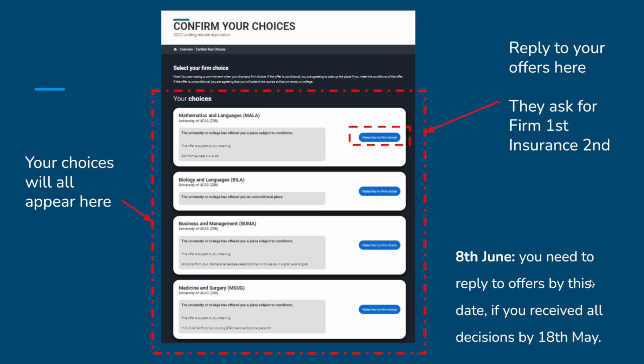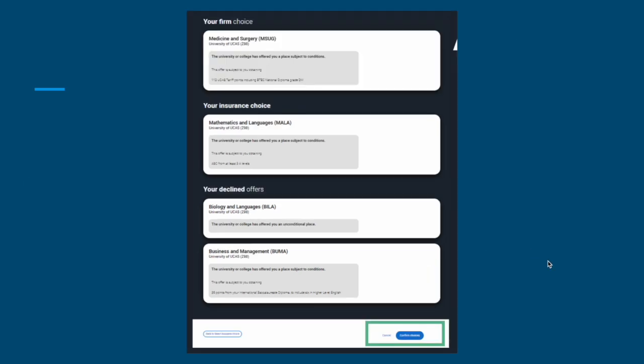When you have all your 5 decisions come through, you'll have a screen that looks like this, and you will click Make This My Firm Choice. Once you've made a firm choice, it will change to Make This My Insurance Choice. You can make all of your choices on UCAS Track, and again, June 8th is the deadline for that. Running swiftly on, you will automatically decline any other offers you have once you have made your firm and your insurance choice. It's really important to recognize that. You don't have to do it yourself, it just happens automatically.